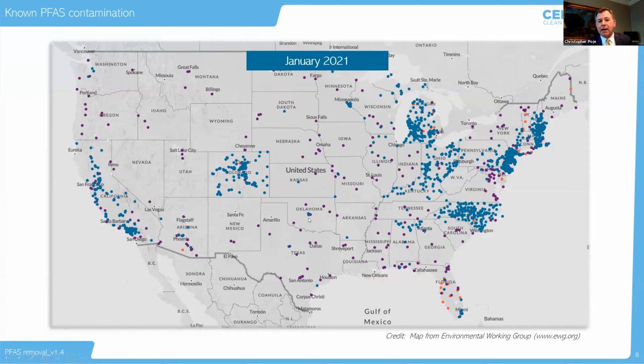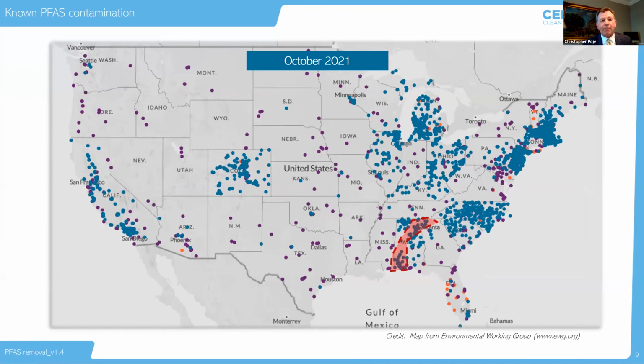Credit to the Environmental Working Group, back in January of 2021. They put together a map of the United States showing where PFAS contamination had shown up either in the groundwater, surface waters, or known industrial discharges. You see those noted throughout the United States, just more highly concentrated in areas where testing had been done. As testing picked up through 2021, here's the new map for October of 2021. Not only did the dots fill in, but a lot more states have positive contamination results shown.